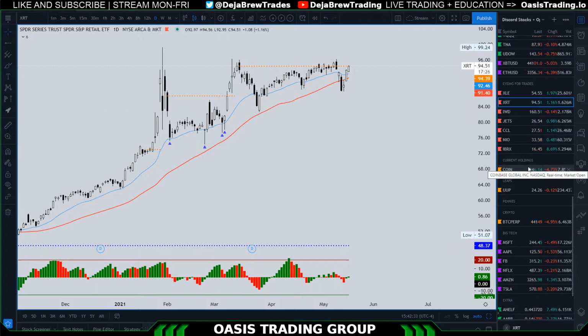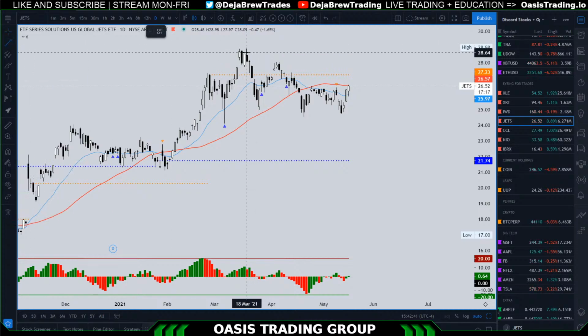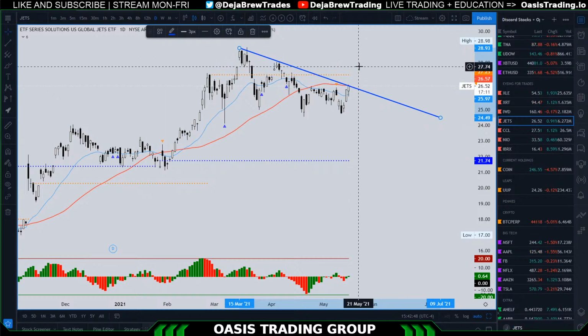And then the energy sector looks really good, XLE. And then JETS, the airline sector. If this breaks out of this little downtrend here, say get above the pivot around 27 and a quarter, you look pretty good.